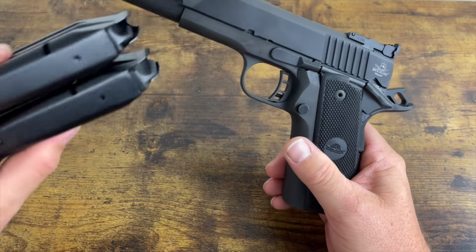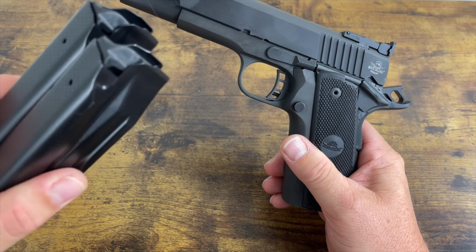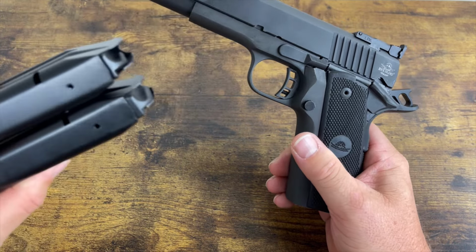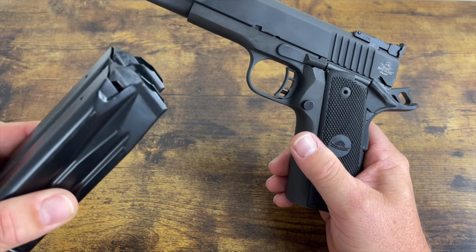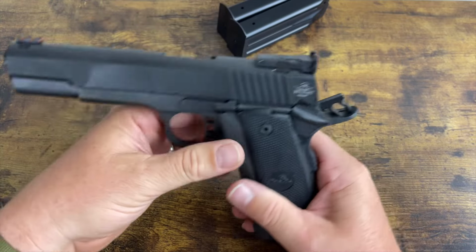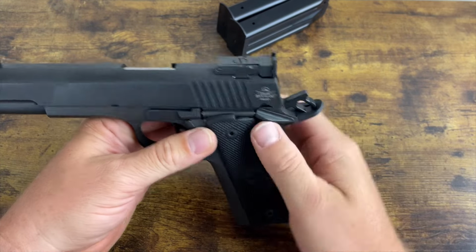And I don't think these are dedicated 22 TCM followers. I'm convinced of that. If they are, they need to fix these, because they need to make them thinner so that they sit higher, like the mag on the right. So that kind of bothered me.